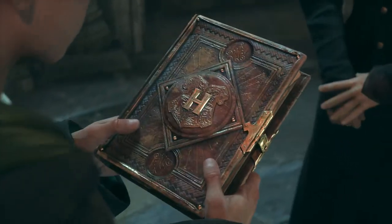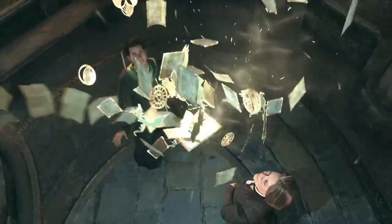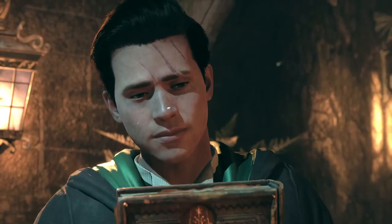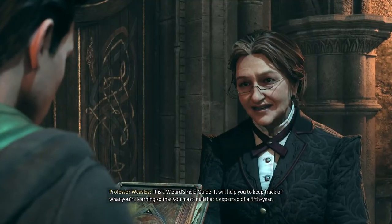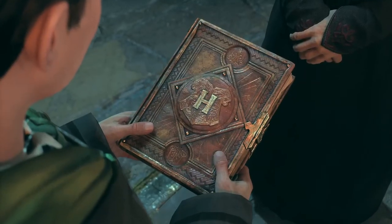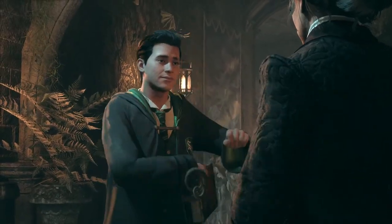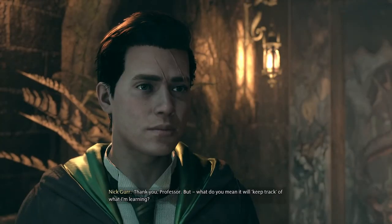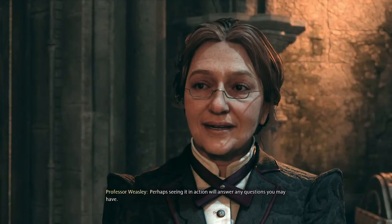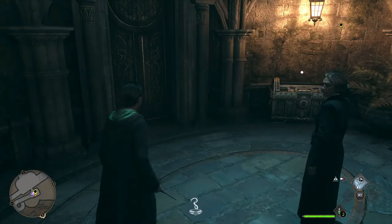Here you are. What is it? It is a wizard's field guide. It will help you to keep track of what you are learning so that you master all that's expected of a fifth year. You would be wise to take full advantage of this exceptionally valuable resource. Thank you, Professor, but what do you mean it will keep track of what I'm learning? Seeing it in action will answer any questions you may have. Walk with me and we shall put it to the test. This way.